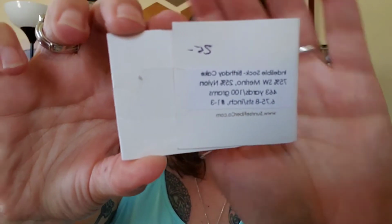It's not focusing. It is the Indelible Sock Colors Birthday Cake, and it's 75.25. It's 463 yards, so it's a lot of yardage. I have two. I didn't put it on the other blocker. Let me do that. I love the way this yarn pooled. I absolutely love when yarn pools and spirals.